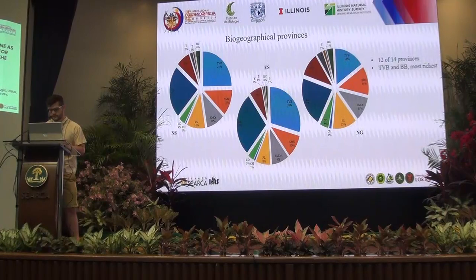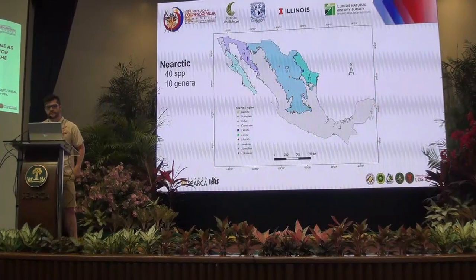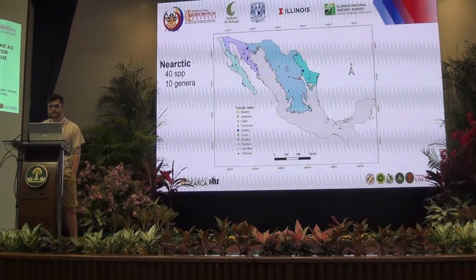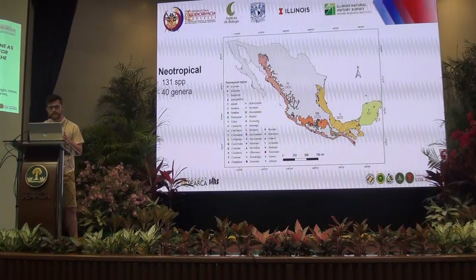This is the total number of genera and species that we have in the Nearctic zone. It reflects the biodiversity in this area, which has been highly explored by Northern colleagues and other people, mostly from Texas A&M. There's not too much biodiversity compared to the Neotropical region, because most of this area is now deserts or some dry habitats, even xerophytic habitats. But compared to the Neotropical region, we have richer.